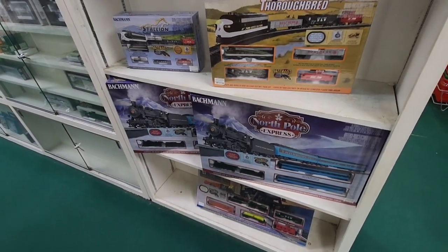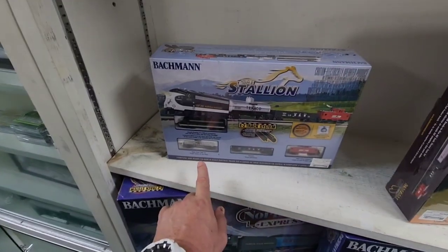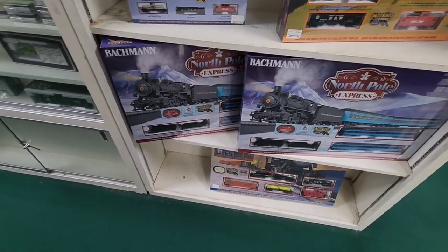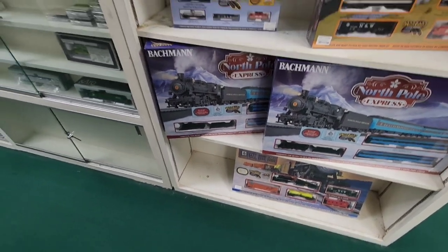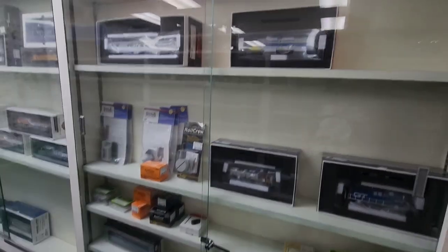They do have some different scales. You've got this one here, but then you've got the real small one right there too. And you got the Polar Express, very cool, North Pole Express. There's another different scale right down there, and that's a steamer right there. So they have diesel and steamers. Look at all these. And then of course you have your custom trains here.